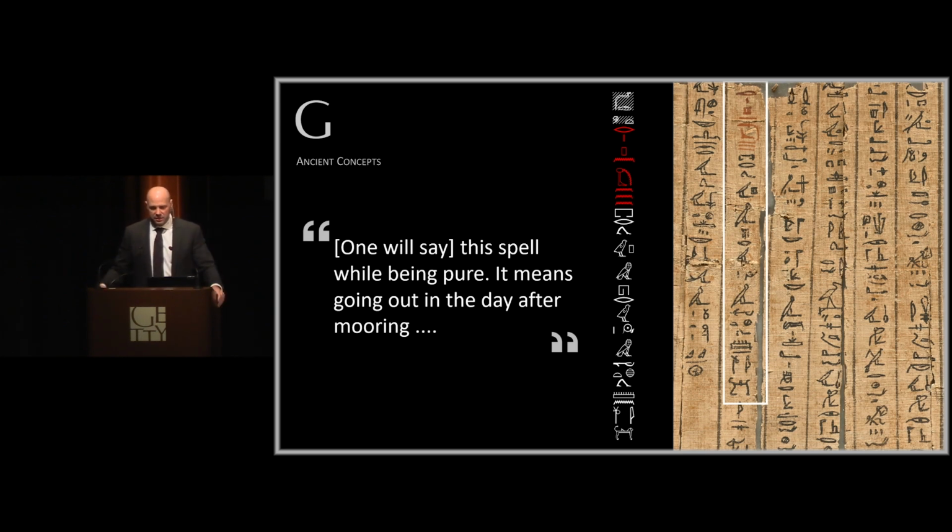Or maybe in more neutral terminology, you might say utterance, this recitation, this utterance you're going to say. So number one, that's what each of these individual compositions are called, and that's why the whole compilation is called The Spells of Going Out in the Day, because you put them one after the other. And also at the heart of the entire Book of the Dead is recitations. Recitations that you say out loud.